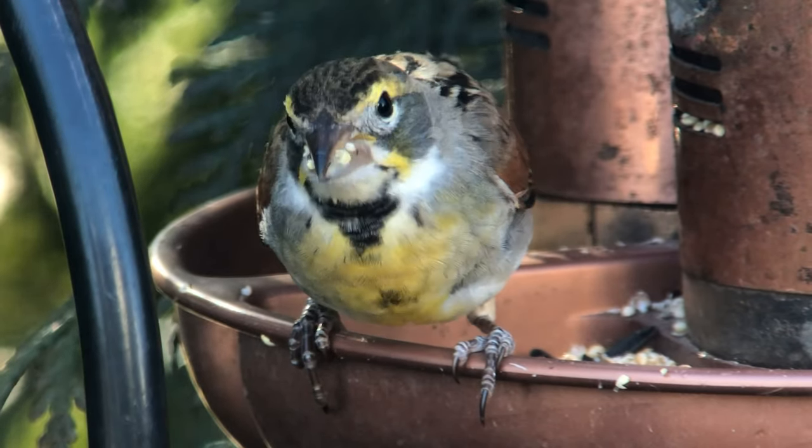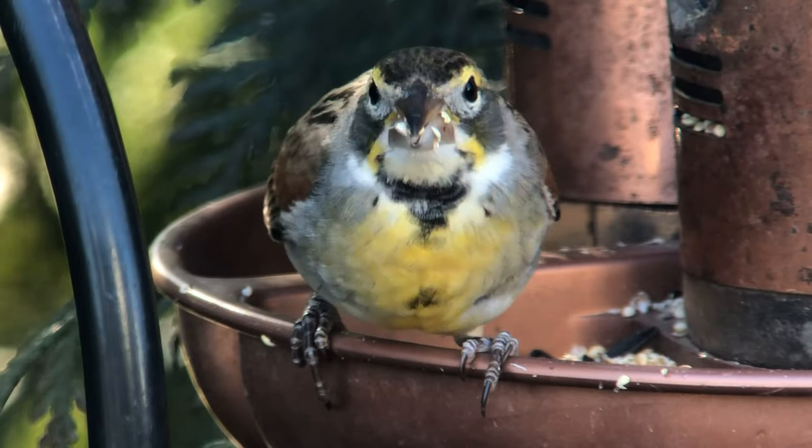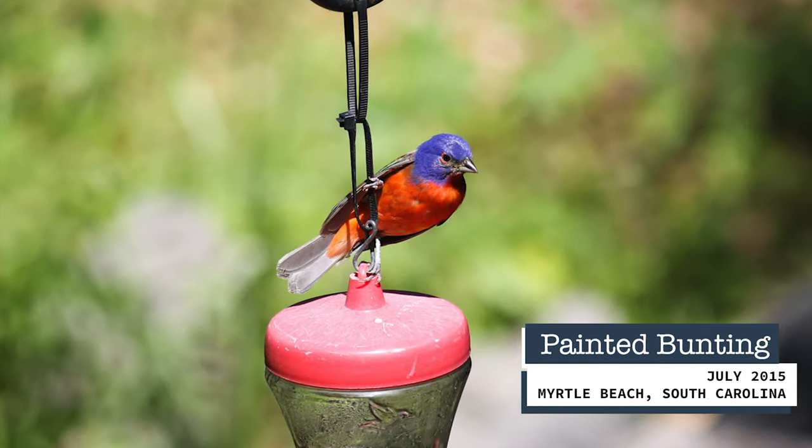A handsome bird indeed, but we're on a schedule, folks. Our second stop is taking us to yet another piece of private property in Lancaster County, to another bird feeder to see another handsome male. This one even more handsome than the last, a painted bunting.